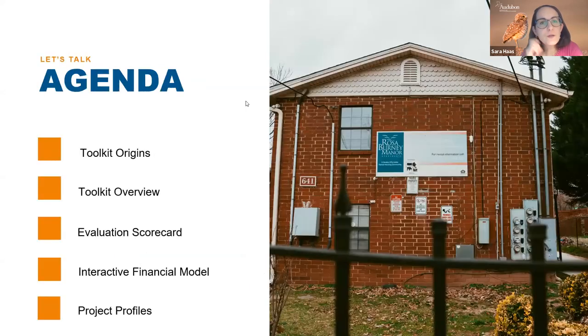So just to give you an overview of what we'll cover today. First, we're going to talk about why we decided to create the toolkit and how we did it. We'll then take some time walking through the online toolkit to give you a feel for what content you'll find and how to use it. And then we're going to spend a little time with a deep dive on two tools that we feel are really critical, an evaluation scorecard and the interactive financial model. And then we'll end with the project profile section and actually get to hear from Leonard Adams, who has great experience at Quest Communities in acquisition and rehabilitation of small multifamily properties in in-town older communities.